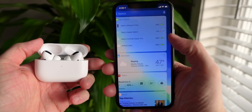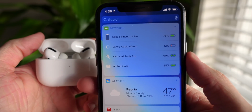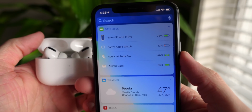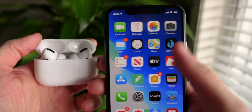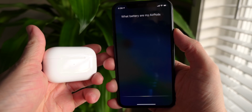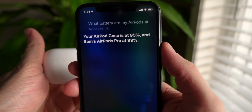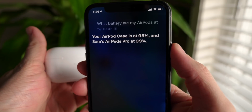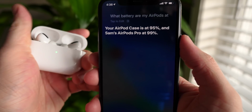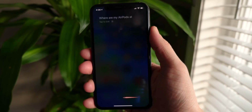Now, when you're not charging your AirPods, there are a couple of different ways to check the battery levels. So there is the widget on the home screen, but that one's pretty obvious. You can also, though, ask Siri about battery life. Just say, hey, and then, Siri, I don't want to trigger all of your devices. What's the battery on my AirPods? And Siri will say left and right different values for your AirPods if they are draining at a different rate, which is pretty handy.